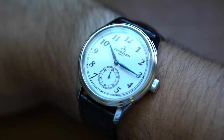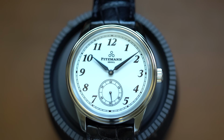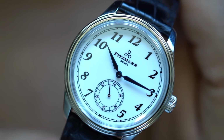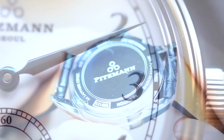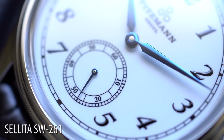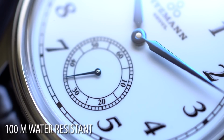Jumping into the specs, 316L stainless steel case, pretty standard, 39mm case diameter, 47mm lug to lug, 11.6mm thin. Glass is double dome sapphire crystal with anti-reflective coating on the inside and anti-smudge, specifically anti-fingerprint coating on the outside. Let's see, it has a stainless steel screw down case back. This is a push-pull crown. The movement is a Swiss-made Sellita SW261 shockproof protection Incabloc. We're going to talk about that in a moment. 38-hour power reserve with a 100-meter water resistance rating.